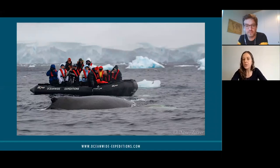We will spend a lot of time on the Zodiacs, so it's important you have dry bags with you. And of course, the weather can change really quickly in Antarctica. So we can go out in glorious blue sunshine, and within 15, 20 minutes, we may have 40 knots of wind and pouring with rain or hailstones. So you really need to be prepared clothing-wise for all sorts of weather. But these little boats allow us to get exceptionally close to our wildlife.